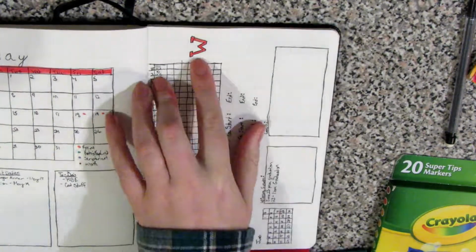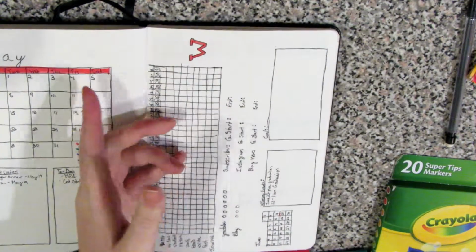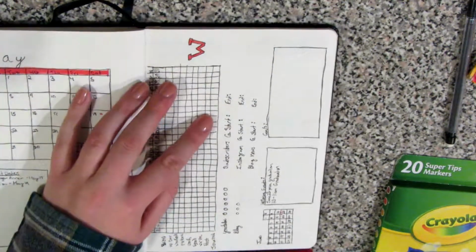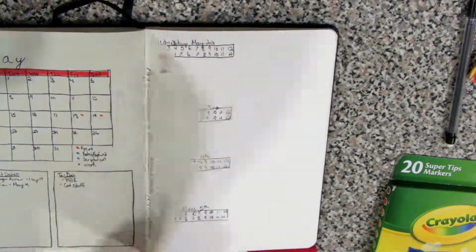It's not a sticker, I drew a W for my school, but I would like to get some stickers that are like graduation hats and the letter W for my school.